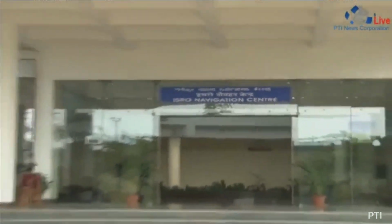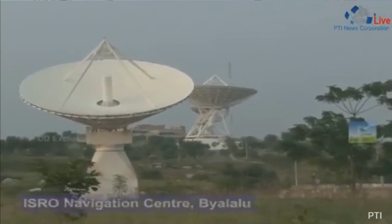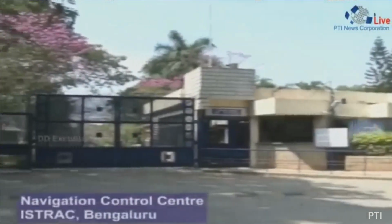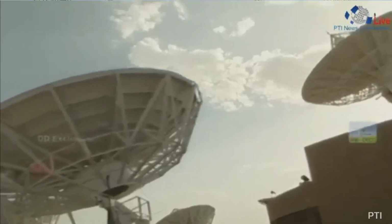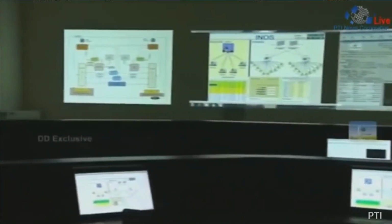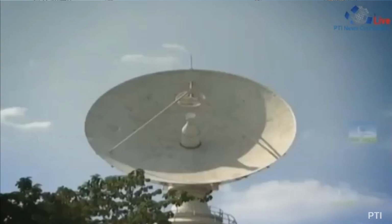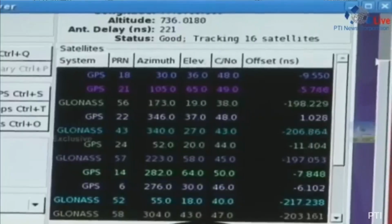The ISRO Navigation Center, located at Byalalu, is the heart of the ground segment of the Navik. The Navigation Control Center at ISTRAC, Bengaluru, and the Satellite Control Facility at MCF, Hassan, play an important role in continuous monitoring and control of the space segment. Navik ground segment is operational 24/7.